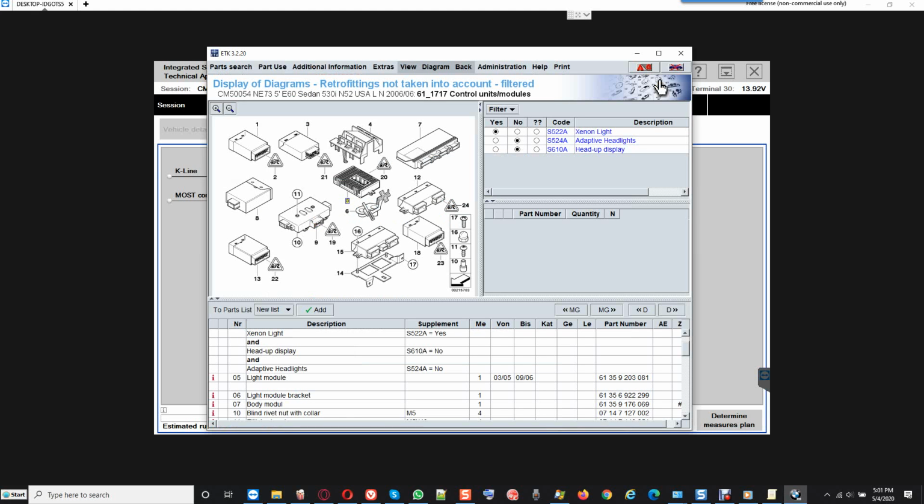Let's say right here we said 524 is no. Then we click yes right here. Look, it changes to 2. See that? So that is what adaptive headlights is differentiated by. If we click right here, it shows 524 no, and 522 yes. And then this is the part number for that light module.